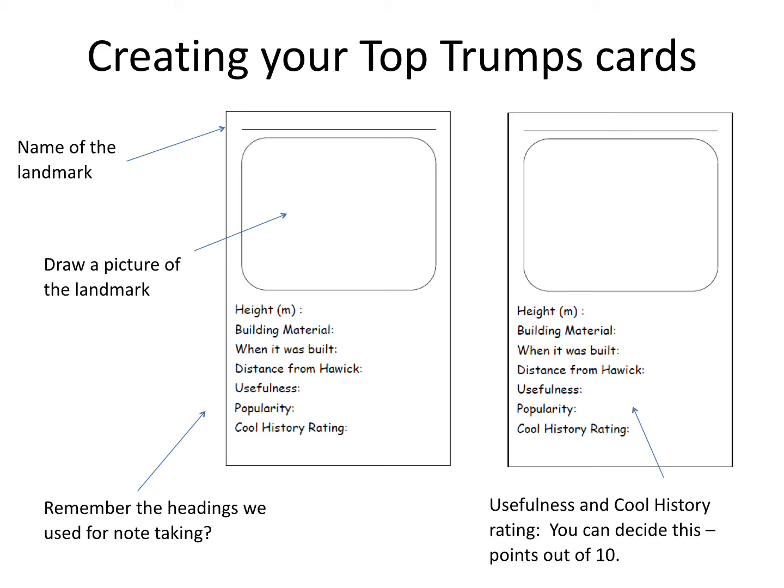The choice is yours. I recommend giving them all points out of 10 so that when you come to play the Top Trumps game, you'll be able to compare the numbers. Now pause the video and have a go at filling in one of your own Top Trumps cards.